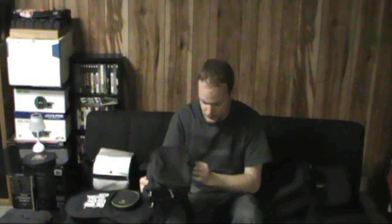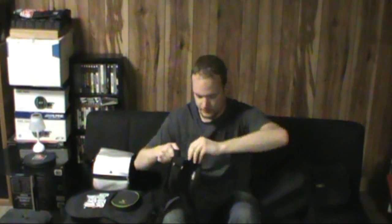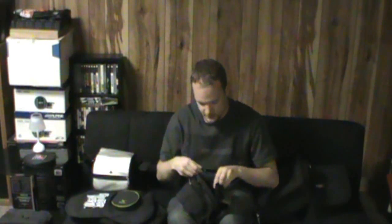Open it up. Where's the zipper for this thing? There it is on the bottom. We have space for the game console itself. Goes in here. 2 games or remotes or memory cards go in there. And then you put the stuff in the front. There's a pocket on the side there. So yeah, it was really nice.